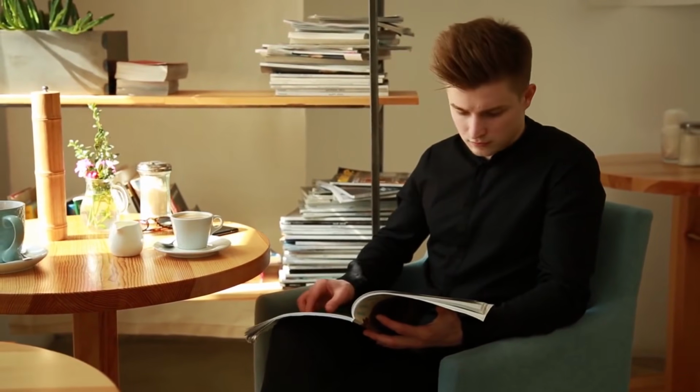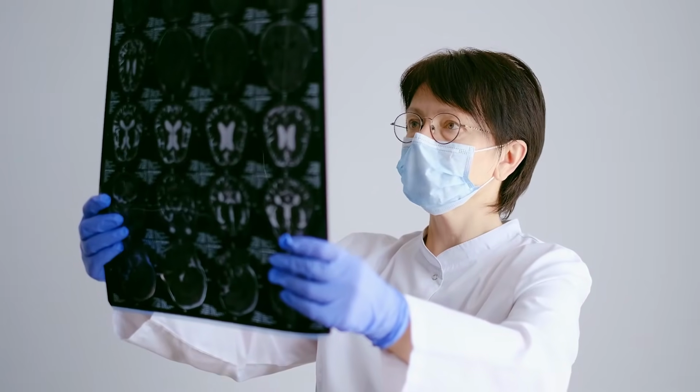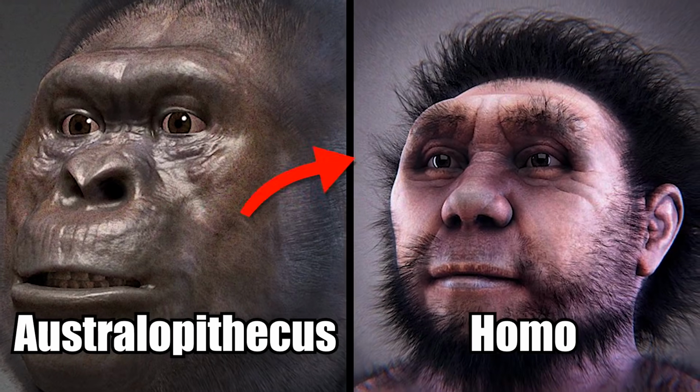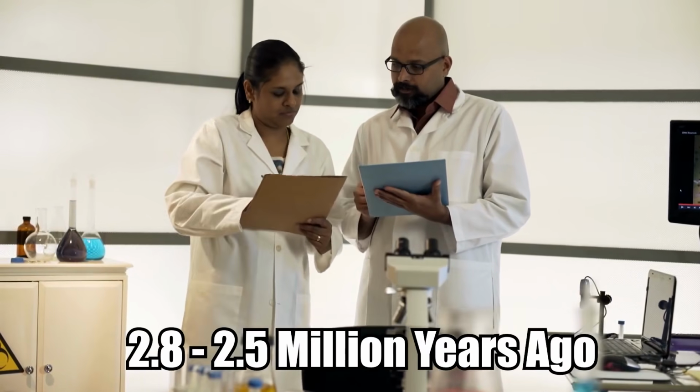According to Live Science, the finding overturns a previously held view that humans' frontal lobe, the part of the brain that processes complex cognitive tasks, including social thought, tool use, and language, developed at the transition from Australopithecus to Homo, which happened roughly 2.8 million to 2.5 million years ago.